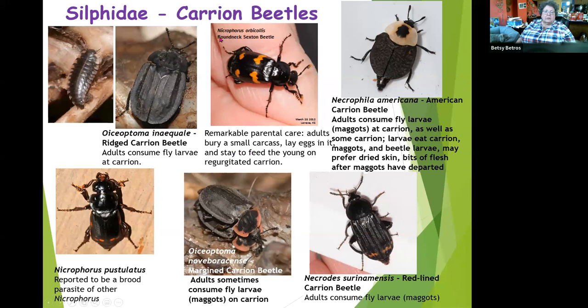This one is Nicrophorus orbicollis. This one actually has parental care. She'll get a carcass of a tiny animal like a mouse, I don't know how big of an animal she can carry, but she'll dig out under it, and then the little guy will be down there, and she lays her eggs on it, and then she stays with the eggs. When the little guys hatch, she chews on the food and regurgitates it and feeds them. So that's pretty serious. Pretty serious home mom there.